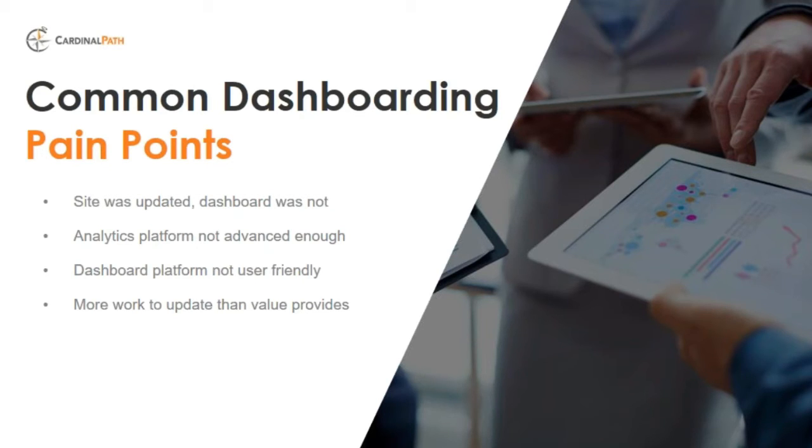So the first one here is the website was updated, but the dashboard was not. And this problem really clearly ties back to some of Mark's previous comments about the need for a consistent taxonomy. Just because your site changes probably doesn't mean your KPIs are changing, and it also doesn't mean that your metrics and dimensions need to be mapped to a new place in your analytics platform. So if you can maintain a consistent analytics structure, it means maintaining the dashboard through website changes becomes more efficient.